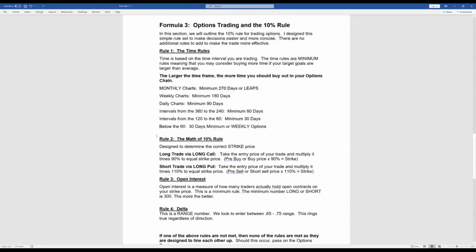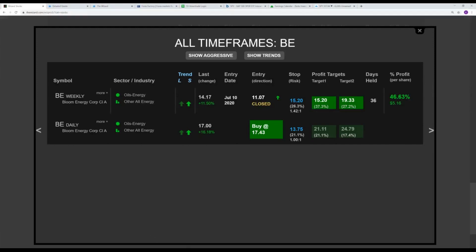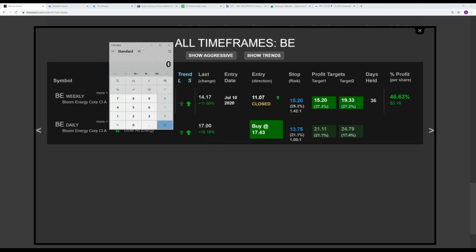Rule number 2 is how to determine the correct strike price. This is called the 10% rule. Now let's take a look at the signal that we're working with here. Now, what is the 10% rule? Well, this is to get me close to my options chain. This is a completely life-transforming instrument that I found on my computer. It's called a calculator. Is anybody familiar with calculators? So this is a formula. This is the math. So what we're going to do is take the entry price of $17.43 and multiply it times 90% to define 10% off of that price. So that means that basically we're looking at rounding up a $16 call strike.